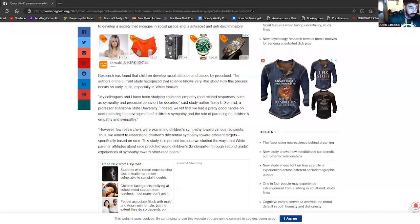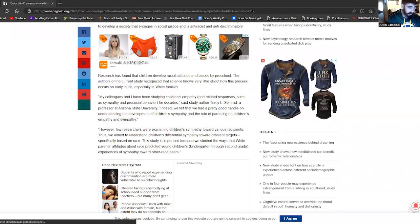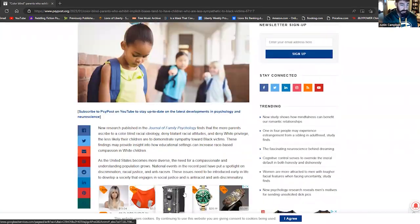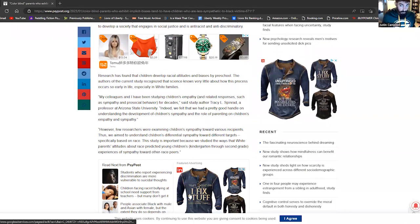So anyway, research has found that children develop racial attitudes and biases by preschool. Now, see, I was also told many, many times that children don't have racial attitudes and biases, that's all ingrained in them by their parents, blah, blah, blah. And what you're talking about in this particular situation is parents who take a colorblind approach. Isn't that the way we're supposed to look at the world? We're all supposed to be equal and we're all supposed to be the same? Yes? Maybe? I don't know. It's all so fucking confusing.